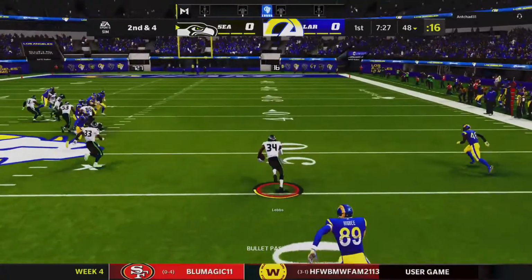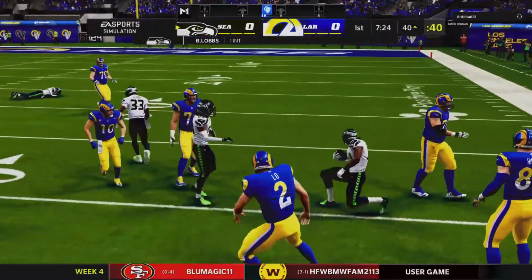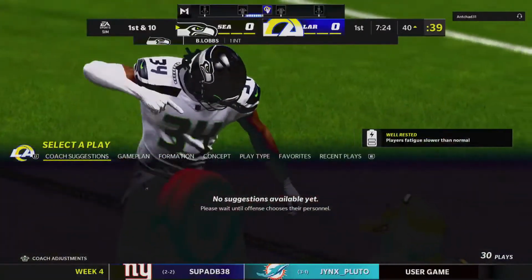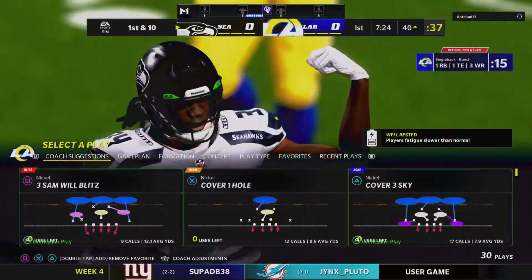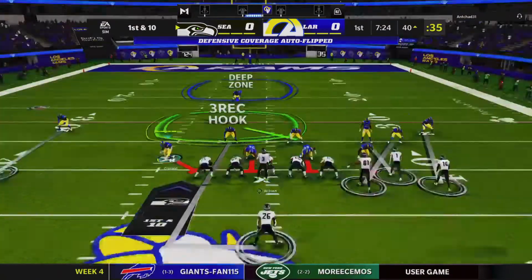Rifles one, that's going to be intercepted. Picked off at the 40. And they will finally stop him as he's down to the 40-yard line. Well, that is a quick lesson on how difficult this defense is to throw against. An interception on their initial drive of the ball game.